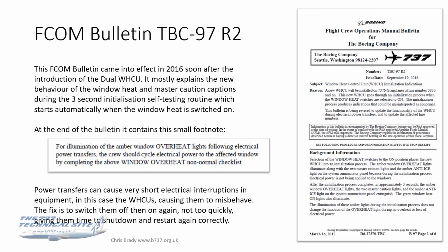Let me talk to you about the FCOM Bulletin. It may not have the same numbering in your airline. This is TBC, which is the Boeing company. So if you don't have the same number of bulletins, yours might be numbered differently, but it will still have the same title. This came into effect in 2016, soon after the introduction of the dual window heat control unit. And it mostly explains the new behavior of the window heat and master caution captions during a 3-second initialization self-test routine, which starts automatically when you switch window heat on.